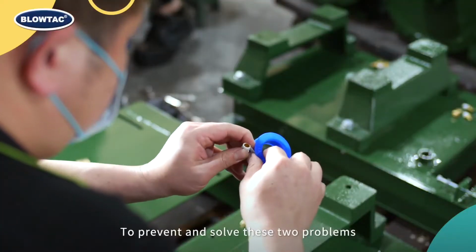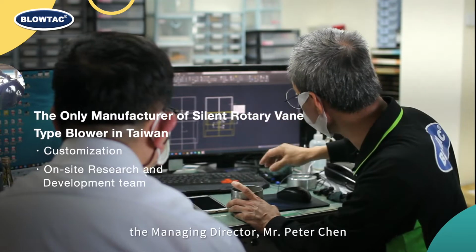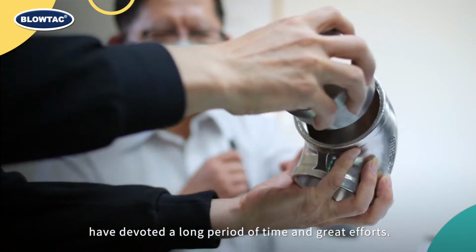To prevent and solve these two problems, which are energy consumption and noise that ordinary air blowers will cause, the Managing Director, Mr. Peter Chen, and the Factory Manager, Mr. Denko Chen of BLOWTAC, have devoted a long period of time and great efforts.